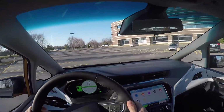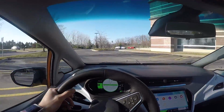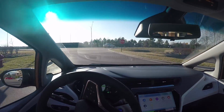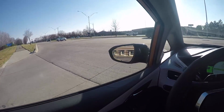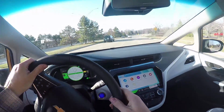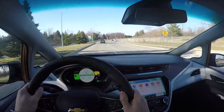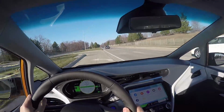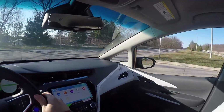So as I mentioned before, lots of range out of this thing. 60 kilowatt hour battery, which is pretty substantial. Power comes right in at 200 horsepower and 266 pound-feet of torque, which is a lot for this little thing. So it gets up and moves. Typical electric vehicle fashion, the torque is very smooth, very linear, and absolutely immediate.